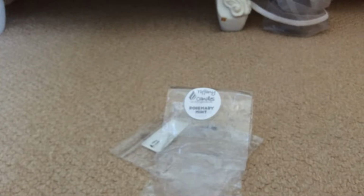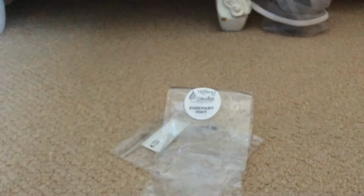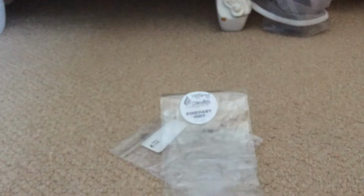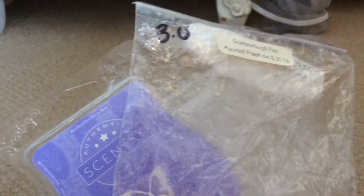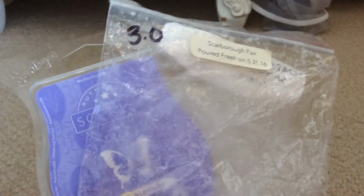This one here is VCS Scarborough Fair, and I did mix this last part of the flower with Scentsy French Lavender, so I do only have two more melts of this one. Now, these two together, it was quite a while that I melted this. I didn't put any notes down, but the French Lavender did not tone down the fact that Scarborough Fair did smell really manly to me.